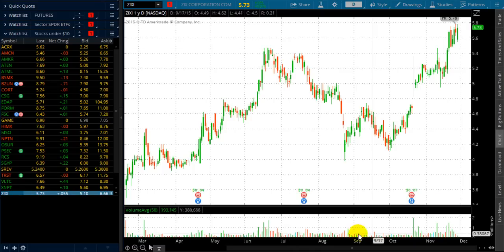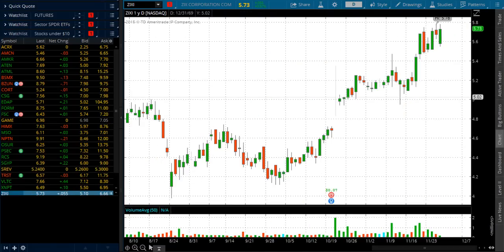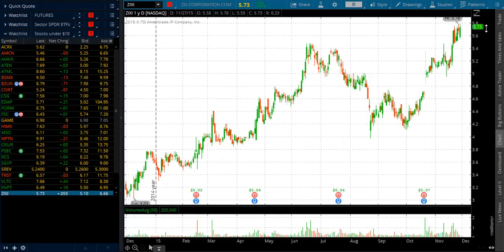ZIXI, okay, can't even pronounce that, but beautiful, right? Beautiful uptrend in here, and then you have your nice little flaggy kind of pattern going on. It breaks out of this, and you have possibly a lot of room on this one. You can go to the moon because you have no resistance to the left as far as I see on this daily chart. Go down to the bigger time frame to see that.